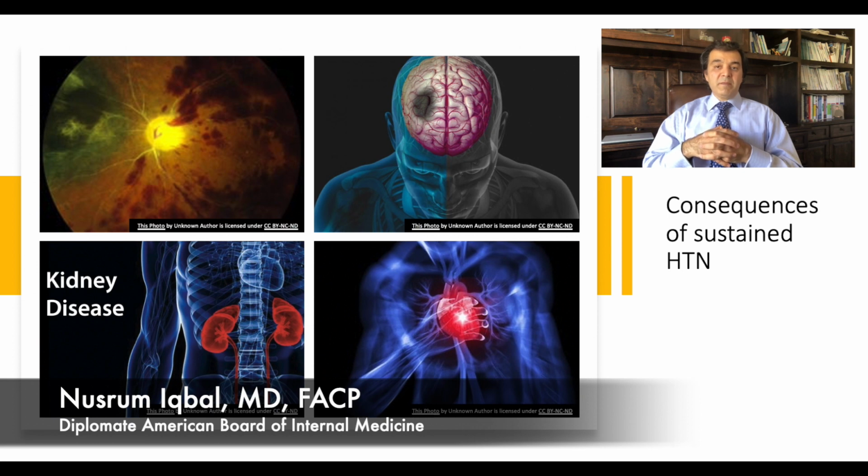Then your brain is very important. If your blood pressure remains elevated for a long period of time, then you can have memory changes, you can have problems with specialized brain functions. And if you get hypertensive crisis, then you can have a stroke or brain hemorrhage. Same thing with kidneys. If your blood pressure remains chronically elevated, you can lose kidney function slowly. Or if you get hypertensive crisis, then you can have acute kidney injury or acute renal failure.